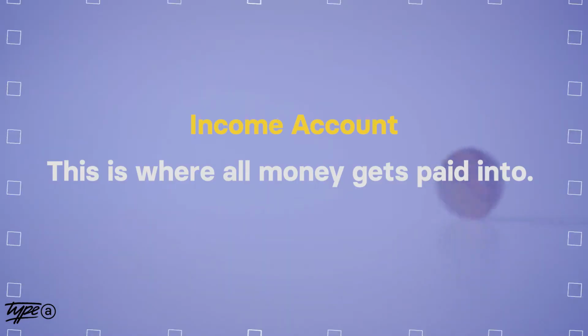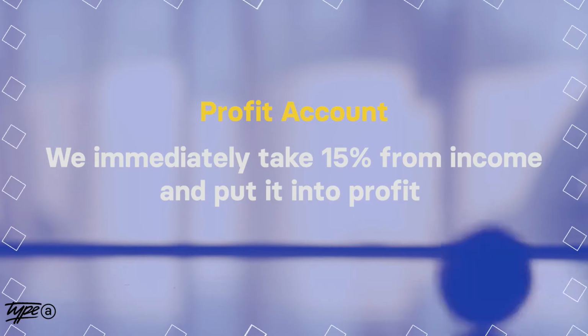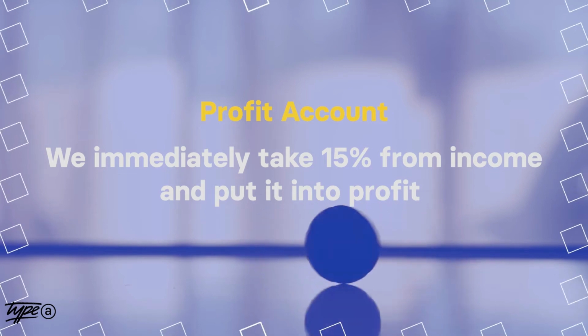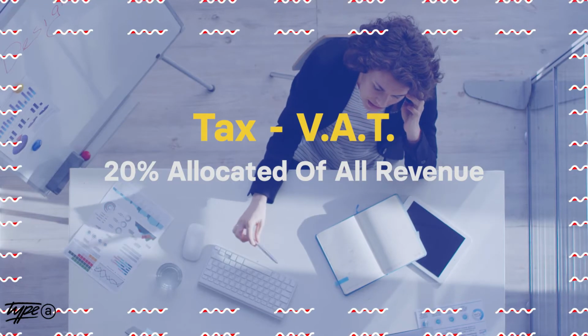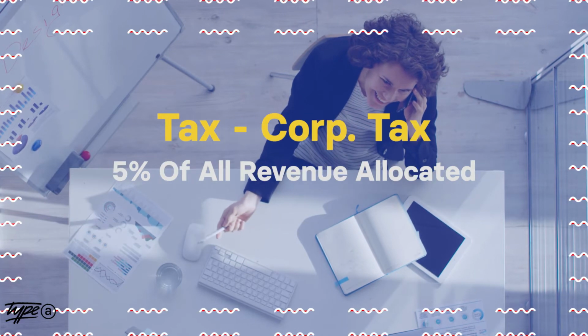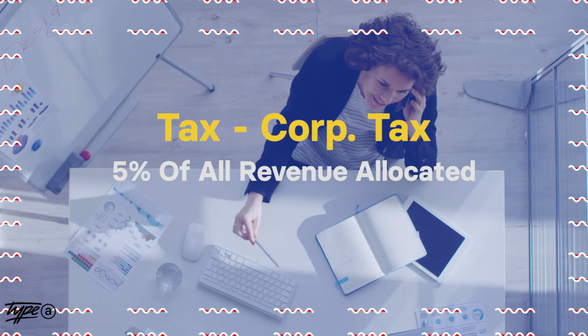Firstly, the income account. This is where all money gets paid into. Next, we also have a profit account. We immediately take 15% of all income and put it into profit. Pay yourself first. Sounds a little backwards, but bear with me on it. The tax account for VAT: 20% of all income goes to that account. The tax account for corporation tax: 5% goes to that account.